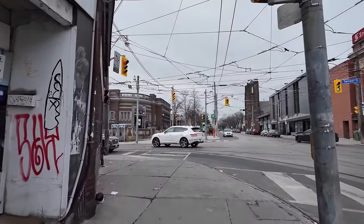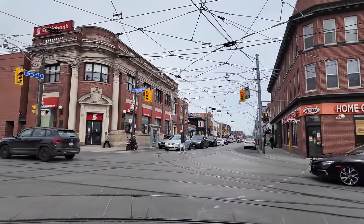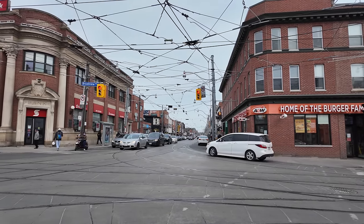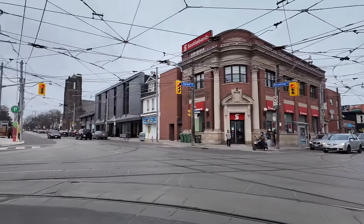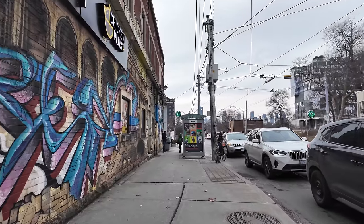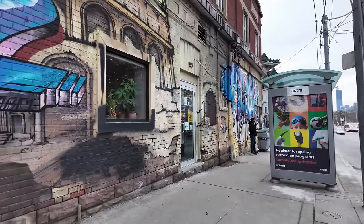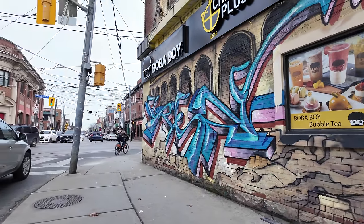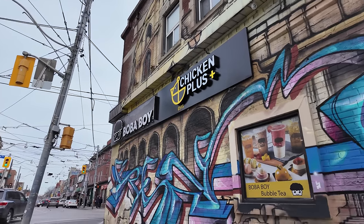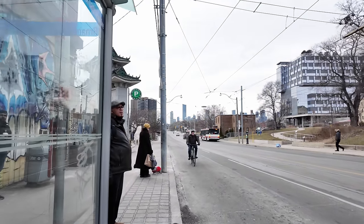Here is Gerrard Street East. And East Chinatown is mostly centered around Gerrard Street, just to the east of here for several blocks. But we are going west. I always like the artwork on the side of this building. I'm assuming that is not graffiti and is there by design.